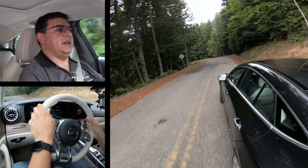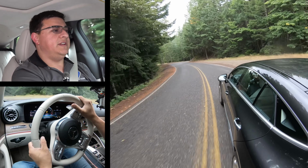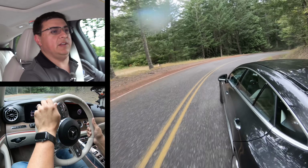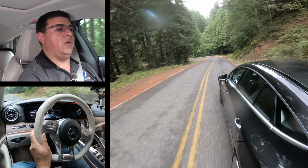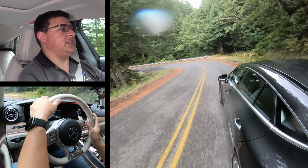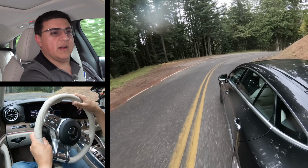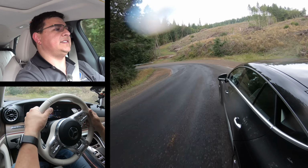Comparisons can be a little bit tricky. Versus something like the RS7, I think this has a more nimble feel overall. The RS7 can feel a little bit front heavy depending on the road surface. The dual clutch transmission in that model is also not quite as smooth as this latest version of the Mercedes 9-speed automatic. The Mercedes is also a little bit more comfortable to be inside, and it flies a little bit under the radar versus that RS7.